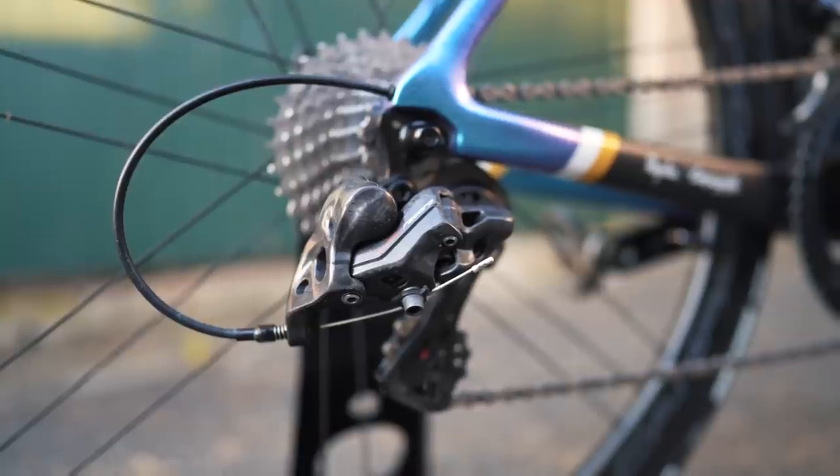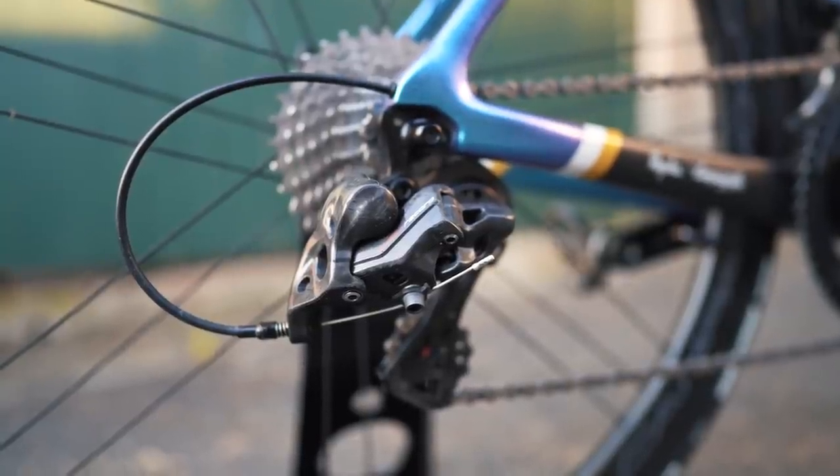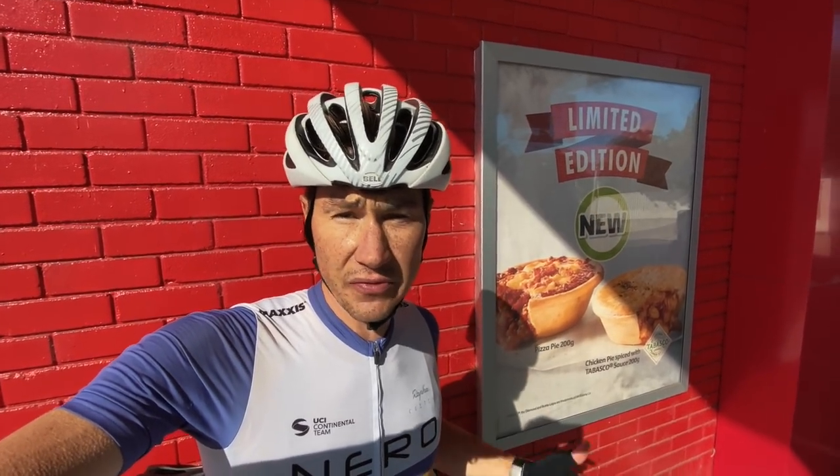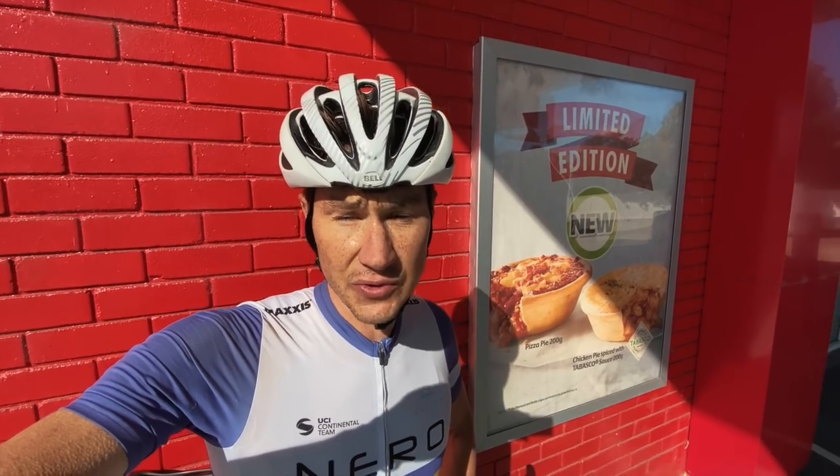So I think the answer to the question in the maintenance space, why would you buy a mechanical group set in 2020? To avoid the fatal flaw. To avoid being at Wiseman's Ferry, your electronic group set stops working, you have no idea why, you're looking at it, you're kicking it. To avoid that happening, then your mechanical group set is the answer.